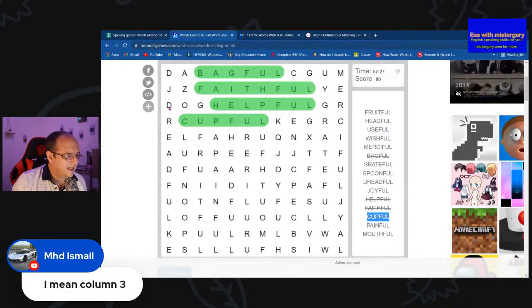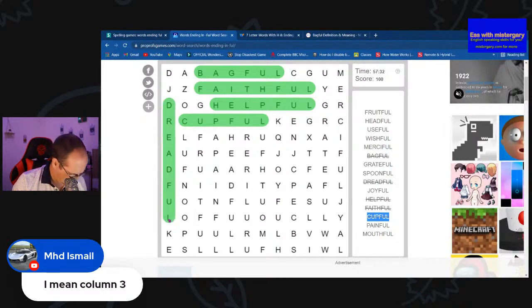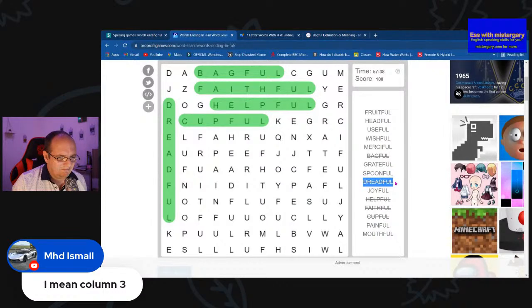Oh, I could see here. This is a good one. Dreadful. Dreadful. Something that is extremely bad. It's a very negative word. Dreadful.